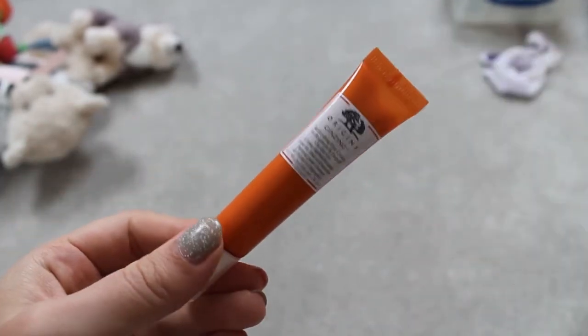So the idea behind this is it's a refreshing cream, it brightens and depuffs as it says. But what I really like about this is it's got vitamin C in it, so it really helps in terms of that brightening, which is why I like using it in the mornings rather than as an evening one, because in the morning I need something to help brighten it, to really condition it and refresh, and this is exactly what this does.